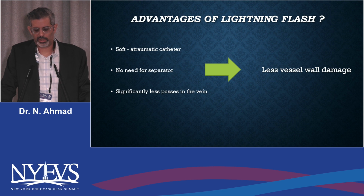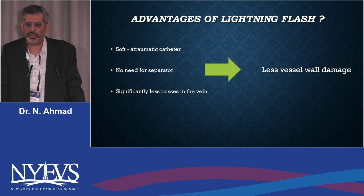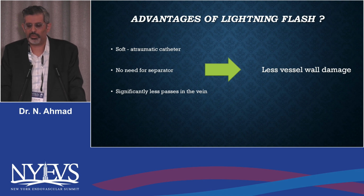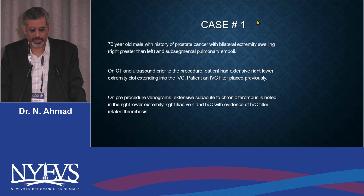And there are significantly fewer passes. I'll show a couple of cases which show how quickly clot is aspirated with the Flash catheter compared to previous generations. So you're passing the catheter significantly less, which results in less shear force and ultimately less vessel wall damage. So less trauma equals less damage, with hopes for greater patency. Again, there's no real good study yet showing any of this. This is all theory based on experience. So I'm going to show 2 cases.